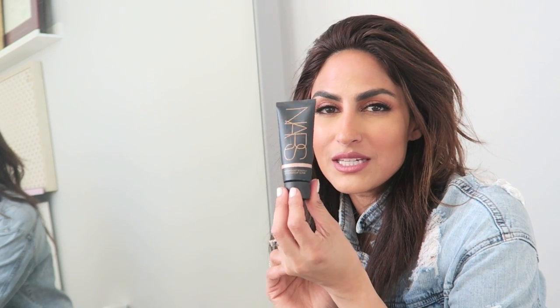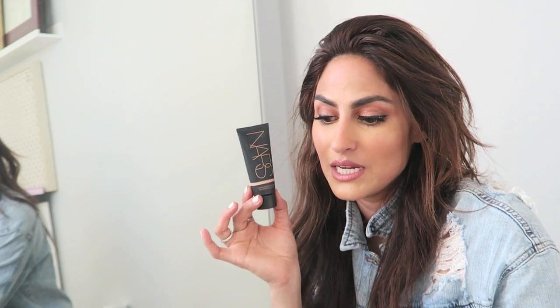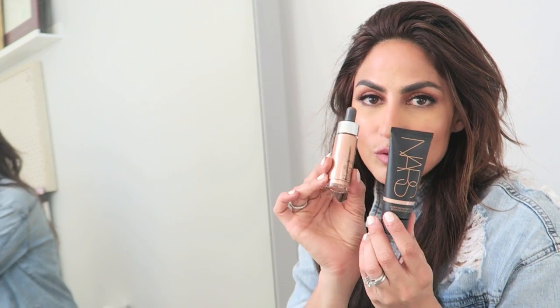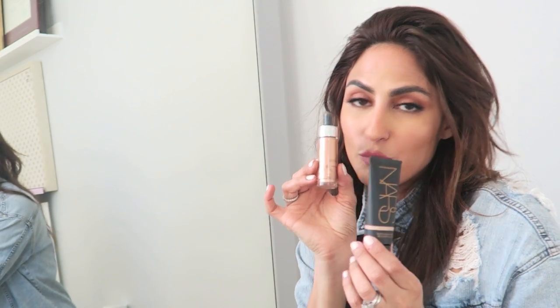Okay, so primer, I have that. Then I'm going to take the Nars Illuminator. So I'm just taking this because sometimes, especially in the sun, my skin can get really dry, so I want it to be nice and I just want to have that extra lotion moisturizing feeling. So I'm going to take this with me, and I'm going to probably either this or my Cover FX Custom Enhancer Drops. I'm gonna mix either one of these with my foundation.